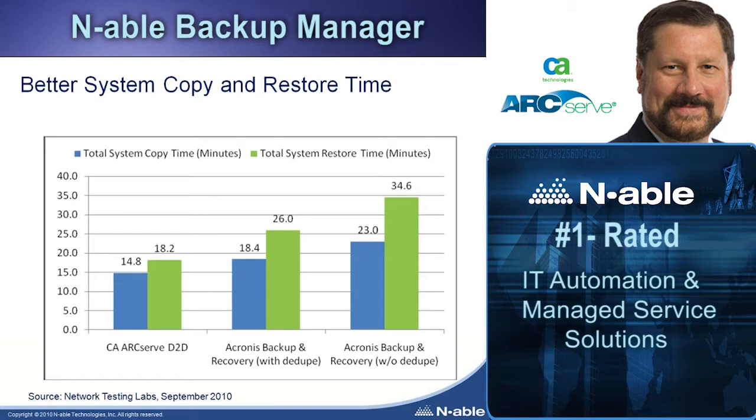Now, clearly, synthetic full backup made ArcServe D2D much quicker, with ArcServe D2D needing only 14.8 minutes for a system copy. Backup and recovery with deduplication needed 18.4 minutes to move the same data. Similarly, an ArcServe D2D restore operation took only 18.2 minutes, while Acronis Backup and Recovery with deduplication took 26 minutes. Now, without deduplication, Acronis Backup and Recovery labored for 23 minutes and 34 minutes, respectively, to copy and restore the data.